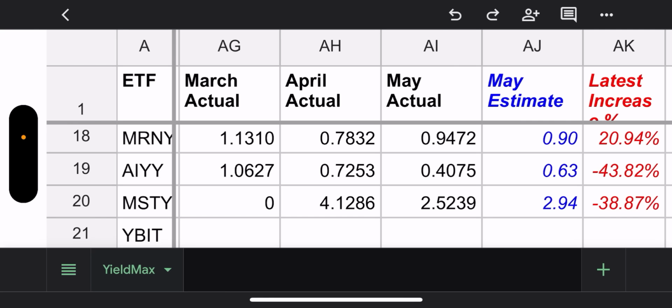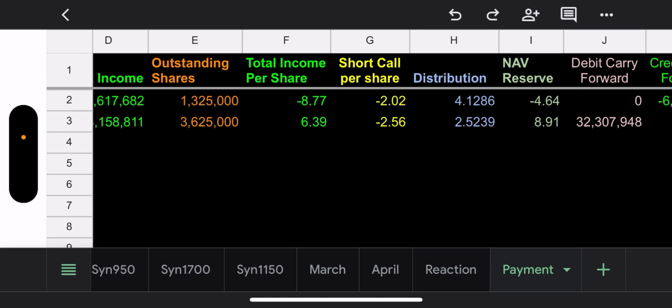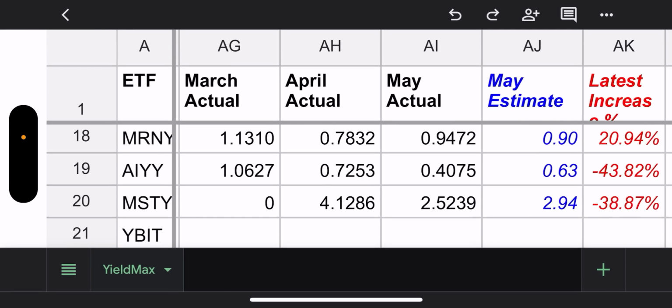So if they paid $2.52, and we go to their file, how much did they actually make? Well, if you consider all income, they made nothing, right? They actually lost money. But if you just look at the short call income, they made $2.56. So that makes sense, okay? They made $2.56. What did we say? They paid $2.52, okay? So in that example, they basically paid all short call income.